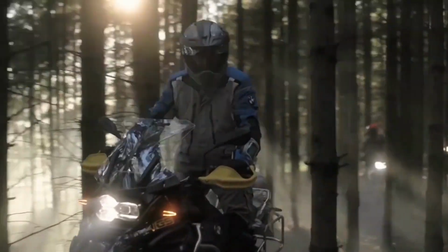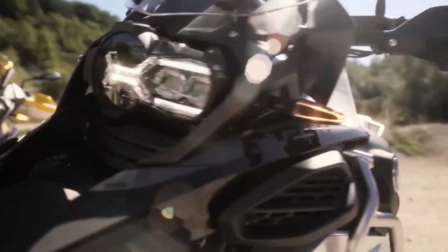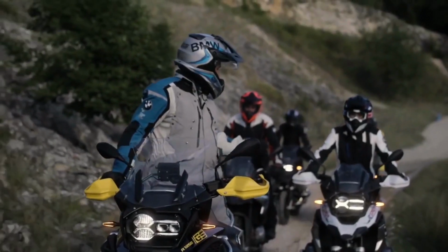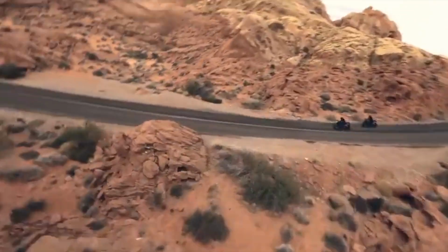And while the R1250 GS might be tempting, not everyone has a bank account that can afford to bring one of those home. Not to worry, because there are still plenty of new models well equipped for adventure that won't break the bank. Here are the top 5 ADV bikes that come with an affordable price tag.